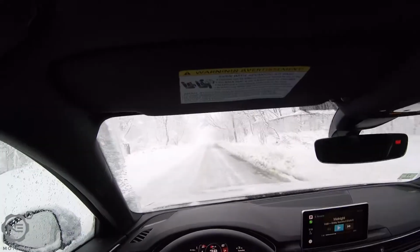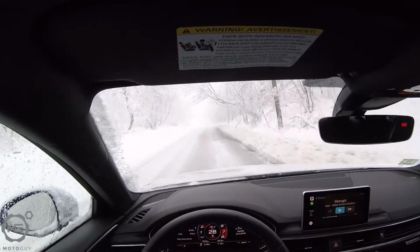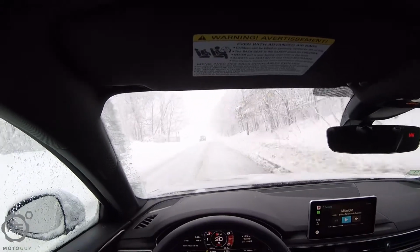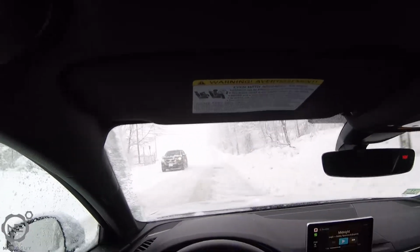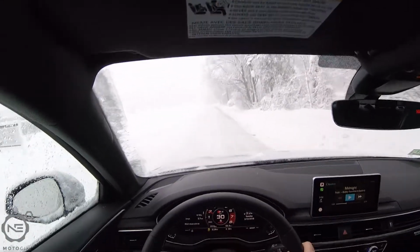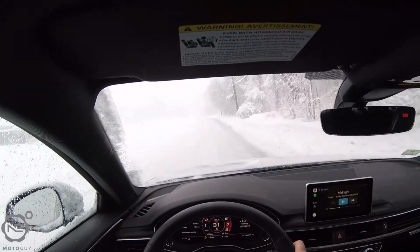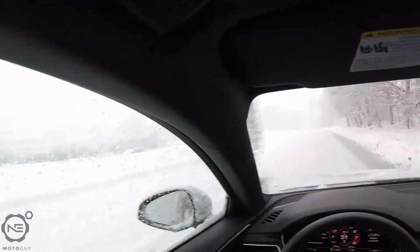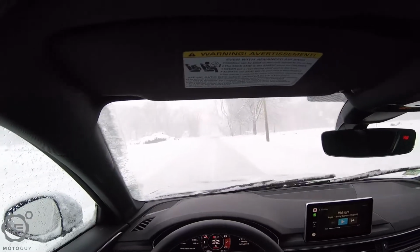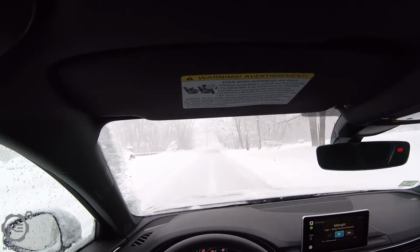This is pretty bad. They're calling it the nor'easter in New England and Boston, but not the worst I've seen. Obviously you can see not many people on the road, and you can't really see quite far in the distance, because it's still coming down pretty hard. It's been like this for hours now, most likely going till midnight.